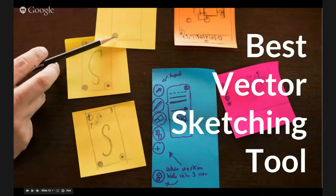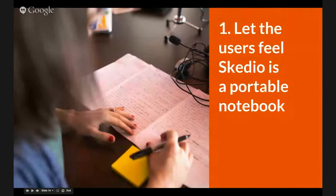And now we are going to present these 4 that we believe are the more important and critical to continue reaching this future. And the first one is about to promote Skedio as a portable notebook. What if Skedio has right now the potential to become the replacement of an object like that? This kind of object that we use every day.